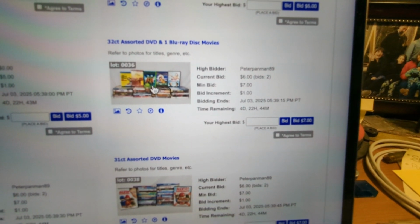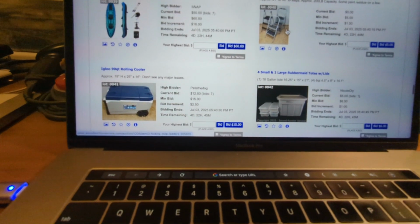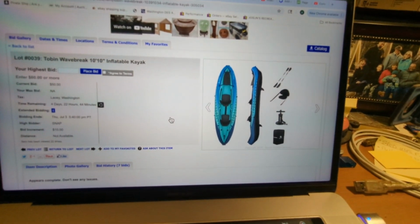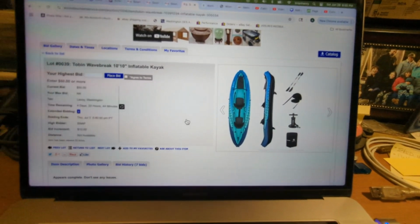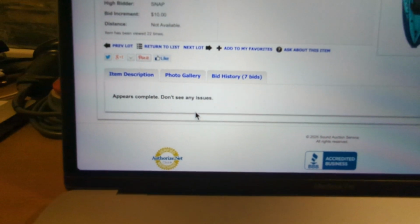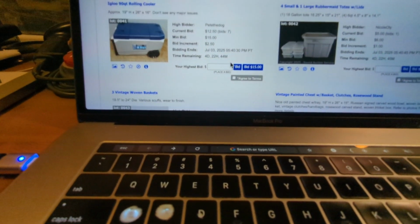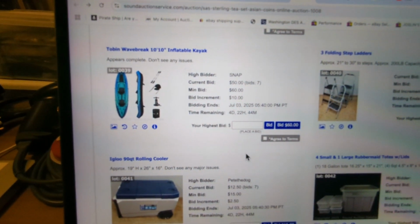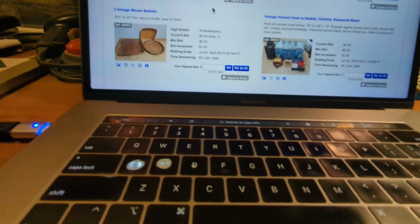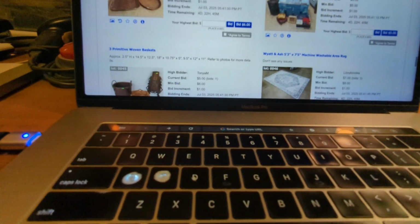Here's one of those DVD lots. Probably straight out of a storage unit. Here's another one and another. Inflatable kayaks, probably right out of Costco. And they say, appears complete, don't see any issues. So it was probably a store return. Somebody bought it, decided it wasn't for them. And of course, the opening bid is $50, but who knows what it'll be when it closes, because this one has 4 days and 22 hours till closing.